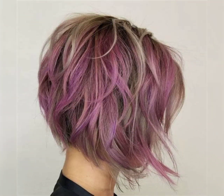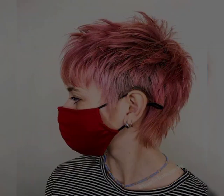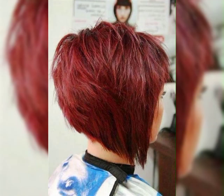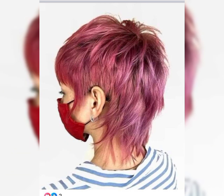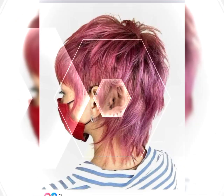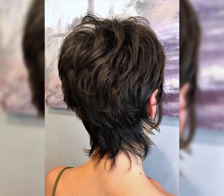Plus, layered haircuts also offer versatility when it comes to styling. You can wear this type of haircut straight, curled, or even opt for a messy, beachy look. So, if you are ready to switch up your hairstyle and add some flair, a layered haircut might be just what you need.